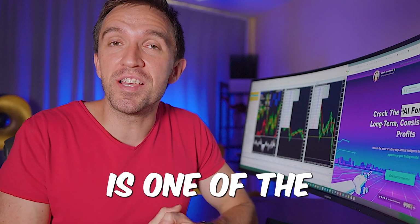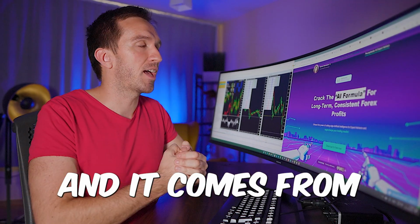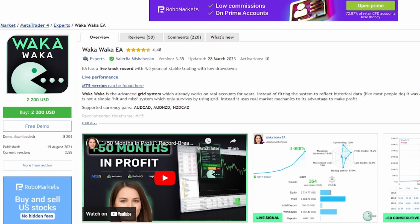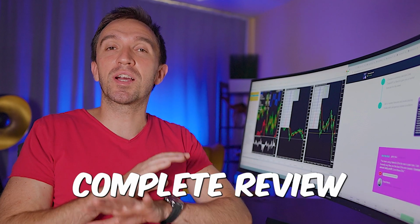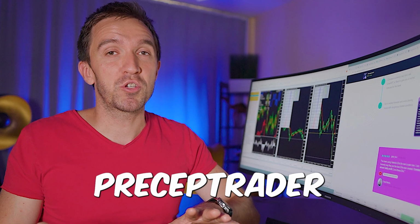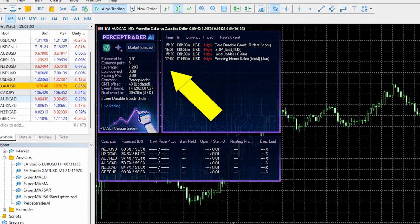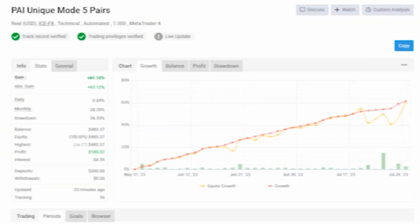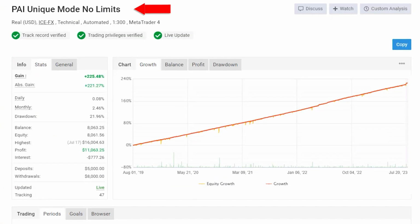The Perceptrader is one of the most exciting AI robots recently launched, and it comes from Valery Trading, which you may know from Waka, the Golden Pickaxe and a few other robots. And in today's video I will do a complete review for the Perceptrader. I already have it trading in my Black Bull Markets account, and I will show you the results, which are quite promising as well. I will go through the different accounts we have on MyFXBook, and we will see what exactly we can expect from the robot in the long term.